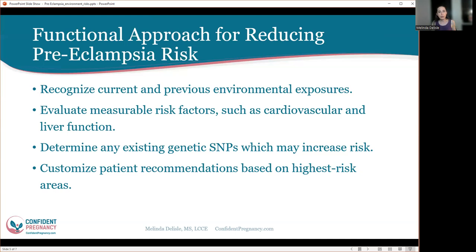And then really what we want to do is customize recommendations for pregnant people based on those high risk and especially the highest risk areas. So this is where you really want to bring in somebody who's got some expertise. I am working on some ways to help pregnant people through a program to determine some of that themselves, not necessarily for preeclampsia, but for reducing all types of risk in pregnancy.